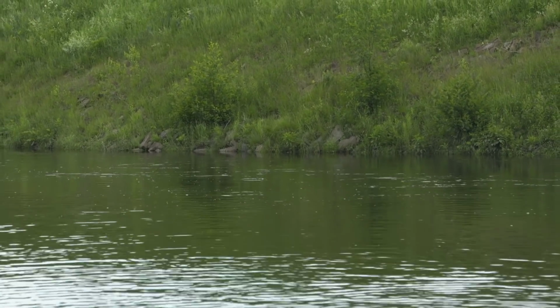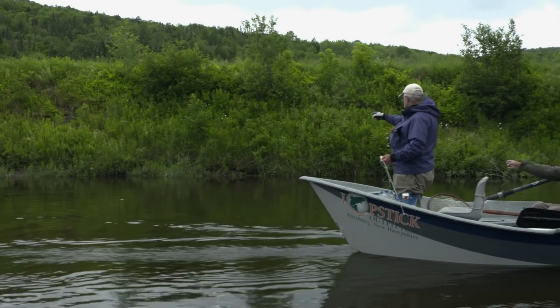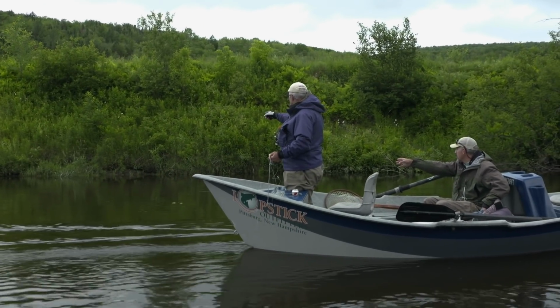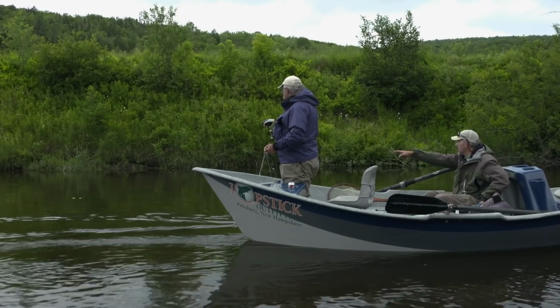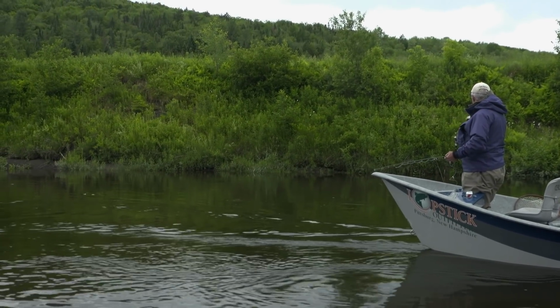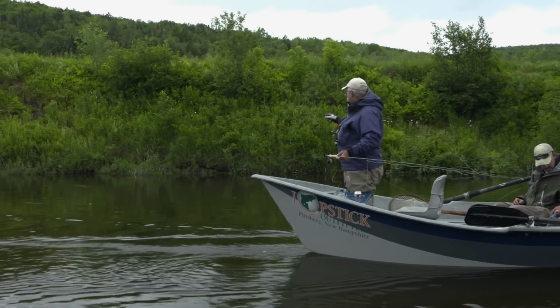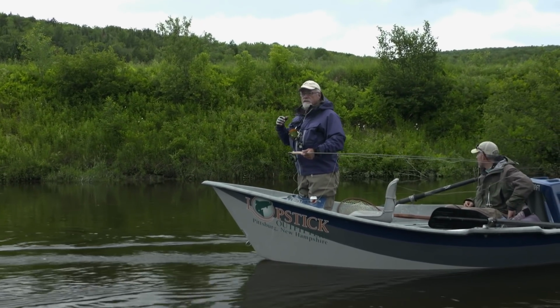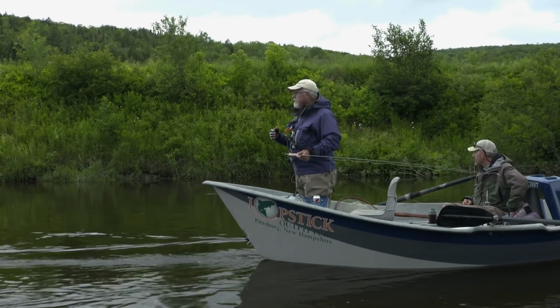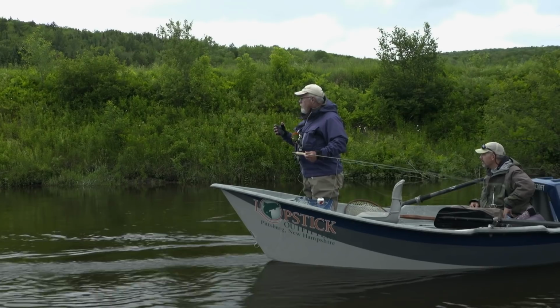Right there. See one right here? Yeah, just this side of that little swirl mark. So only about 20 feet out, not even 20 feet out. So right here, right where that leaf is floating, the lighter colored leaf? Yeah, right in there, exactly. Oh, there's one right there. We have a bunch of fish now starting to rise. It's evening, about 7 o'clock, and this is the ideal time when dry fly fishing becomes more active.